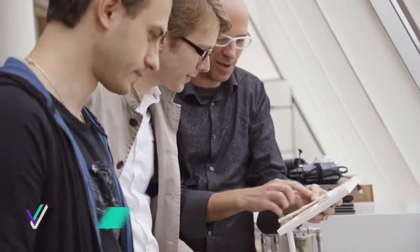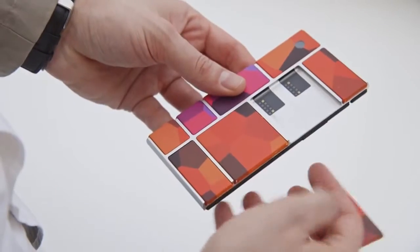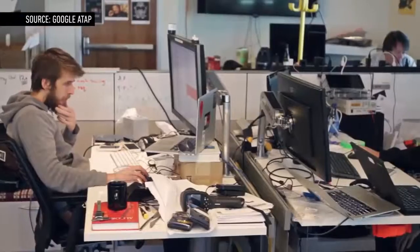It's the moonshot project out of the Advanced Technologies and Products group inside Google, and they're trying to build modular smartphones that will let consumers swap out components on the fly. It sounds like a nerd's dream, but the real dream is to upend how we make and buy phones in the future. Project Ara isn't a phone. It's actually, well, a project.